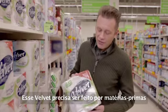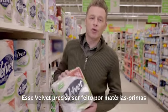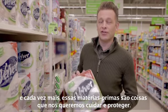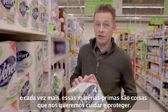You see, this velvet has to be produced from raw materials. And increasingly, these natural resources are something that we want to look after, to protect.